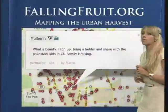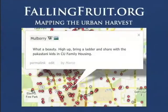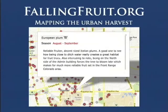Here's a message we have from a mulberry tree. "What a beauty," it says. "High up, bring a ladder and share with the Pakistani kids in the CU family housing." Chances are they might have posted that one themselves.